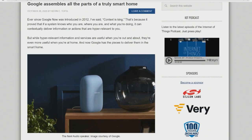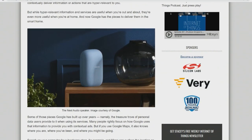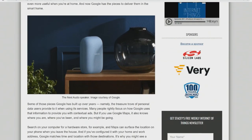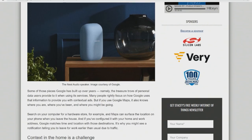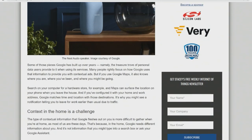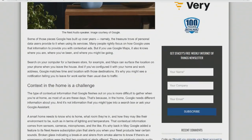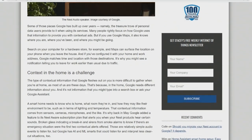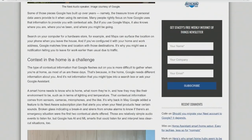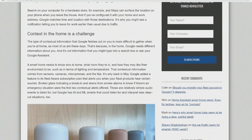We must have been reading the same timeline this morning because I saw this post fly by. It's kind of talking about how Google has almost quietly, maybe not for those who are super fans of Google, but for other people, perhaps quietly, brought together all the things that you need for a smart home. I mean, Google does Wi-Fi. Google has the Nest Audio.